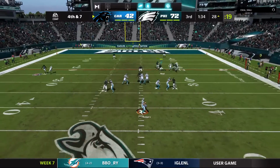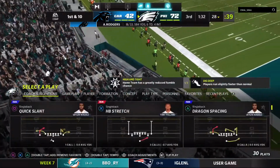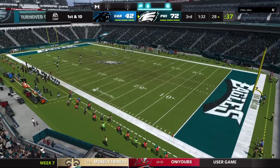Rodgers going to go on 4th down. And they hit him as he throws, as this one's going to go straight down to the turf. Incomplete. And the Panthers turned away on 4th down. And the Eagles defense able to hold.